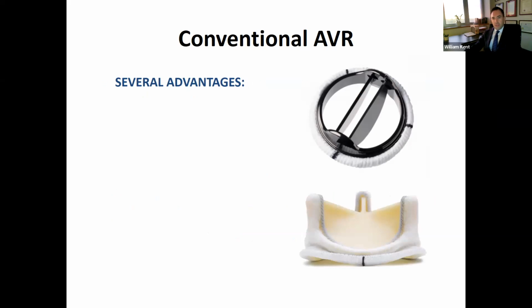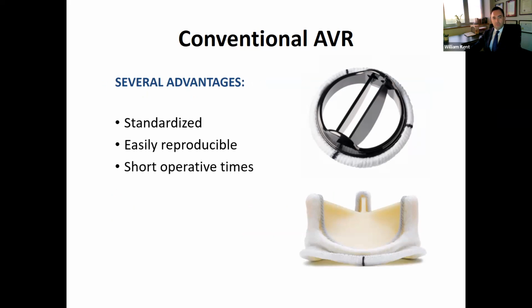And we have to look at the advantages of conventional AVR, because this is, of course, the alternative operation. Certainly, it's standardized. Every cardiac surgery trainee that comes out of training knows how to do an aortic valve replacement. It's easily reproducible. Most cardiac surgeons are completely capable of doing an aortic valve replacement procedure. Relatively short operative times. That's certainly an advantage. Being on a heart-lung machine for prolonged periods of time does come with risk. And we have long-term data.